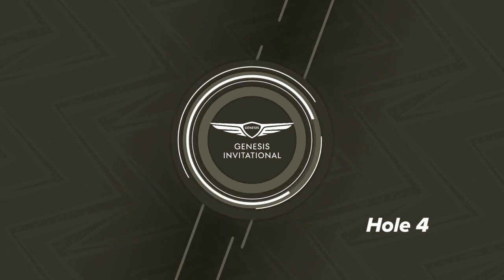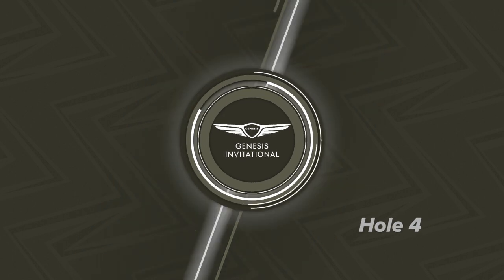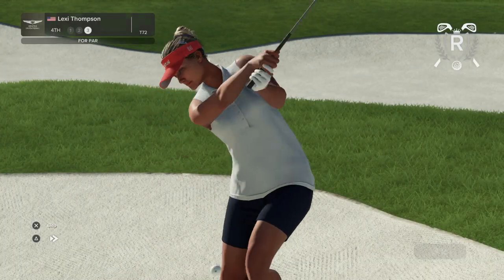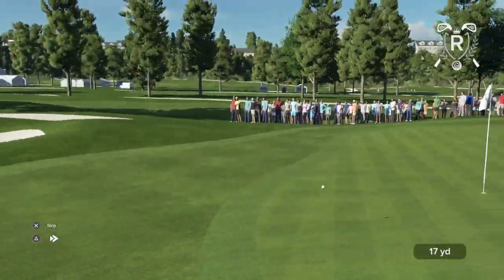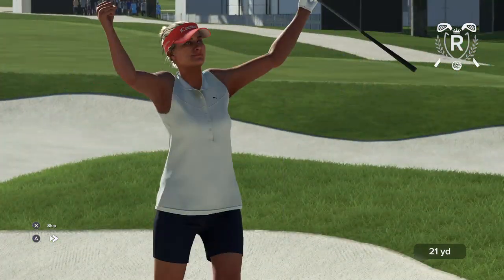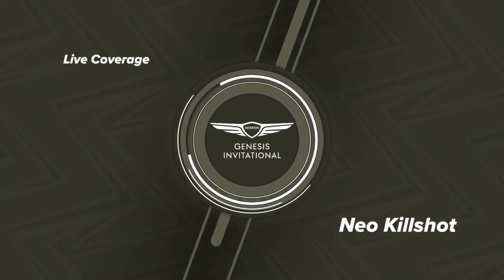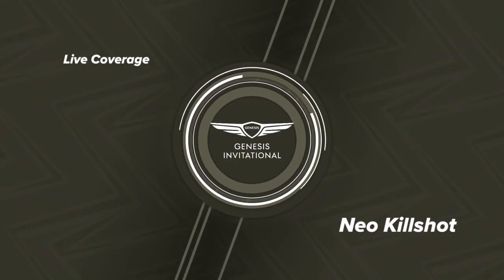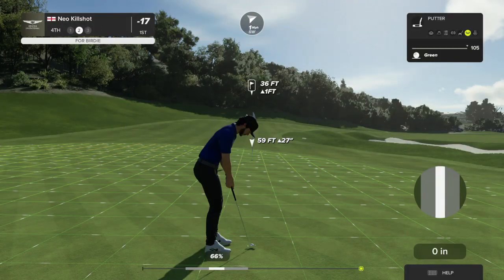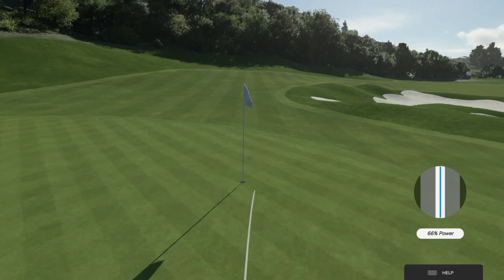Let's take a look at Lexi Thompson, shall we? Yeah, she's down, she's behind, her rival's scooting ahead. Let's see what happens. Oh, stop it! What a way to make your par. And now this is why you can never get comfortable, even if you're leading a PGA Tour pro. This is what they do. They mean business. This one's for birdie.